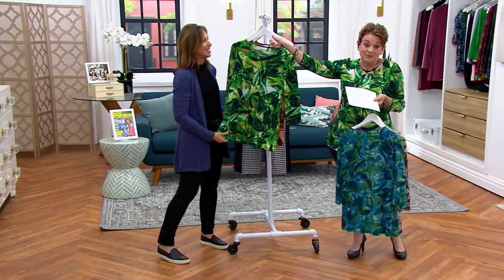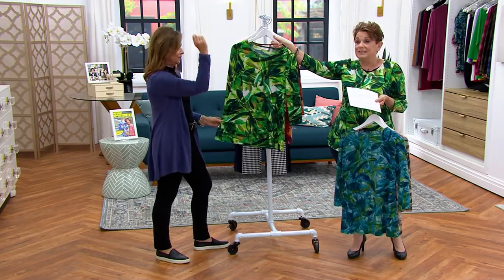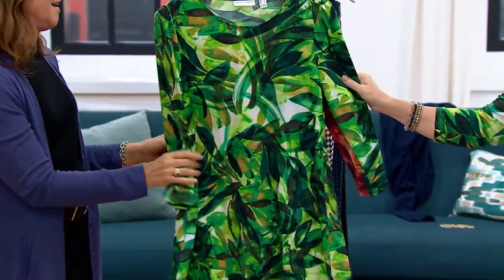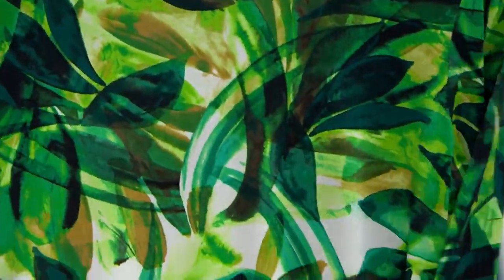But this literally is like Susan taking her canvas and painting this for you because these are not prints that come from a print house. They are all custom. Yes. And I think this top now with white for a tropical feel, and then fabulous, you know, Christmas time and beyond with black.